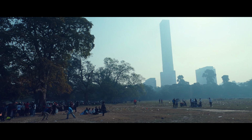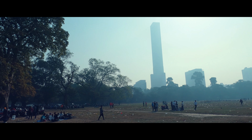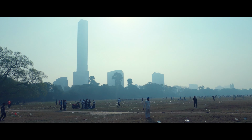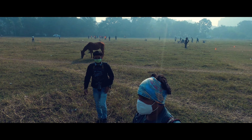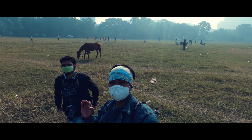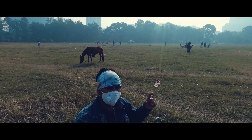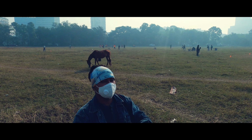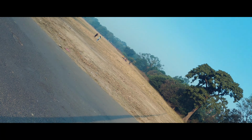I know there is literally less subject area for street. You have to visit outside of Maidan if you want to capture great street photos, but still we will stay here more time, and then we will go towards Dharmatala and visit another place. Stay tuned guys for further updates.